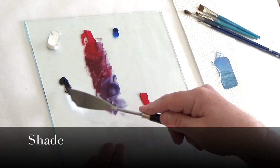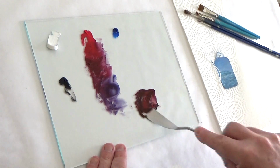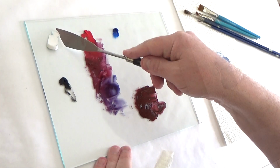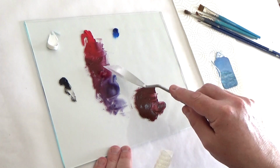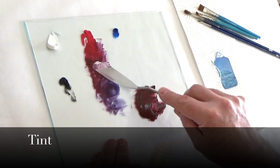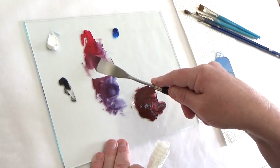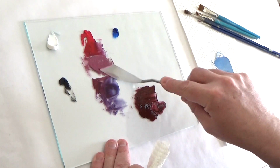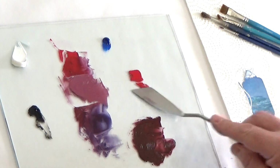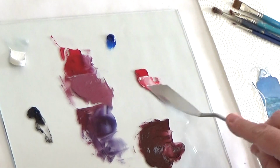Shading is created with the addition of black, in this case lamp black, which has been added to the cadmium red. The addition of white, in this case titanium white, is used to create what is referred to as a tint. Of the limited colors we have in this palette, we can take a blend of cadmium red with titanium white, which in turn produces pink.